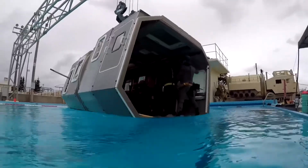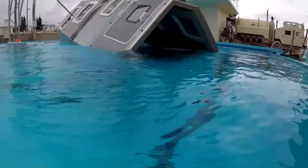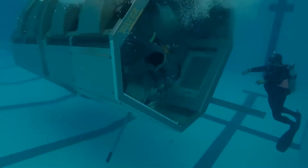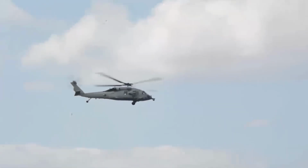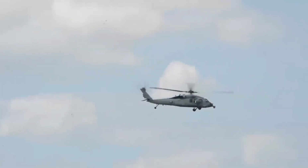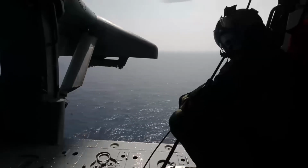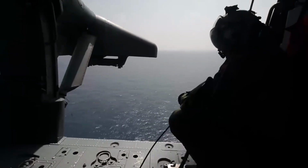This is the water tank we talked about. The goal is for the pilots to know how to orient themselves and get out of that situation if it occurs. Another highly dangerous situation would be if the helicopter was running low on fuel. This could happen if the helicopter was hit by a bullet and a leak was generated in the fuel tank.